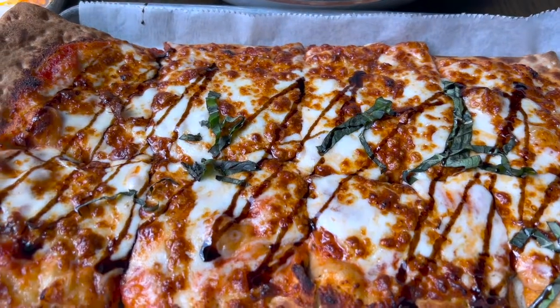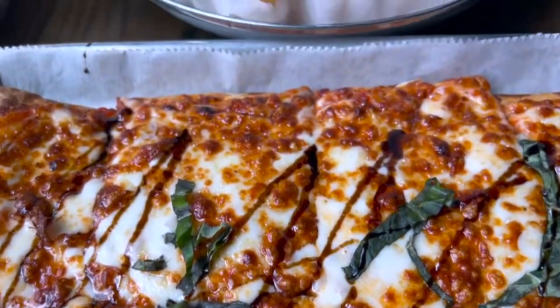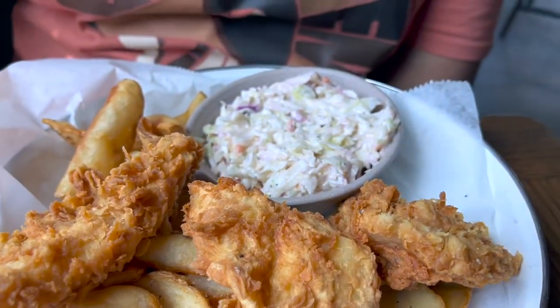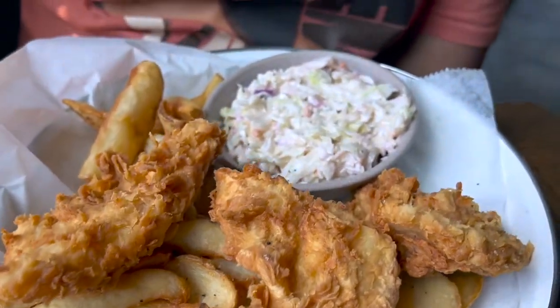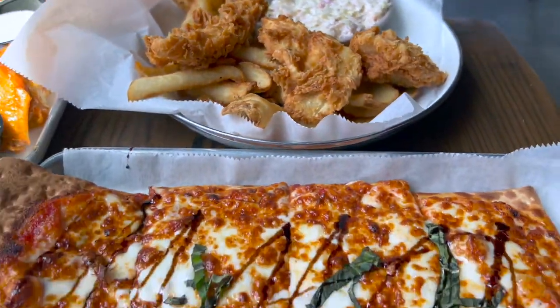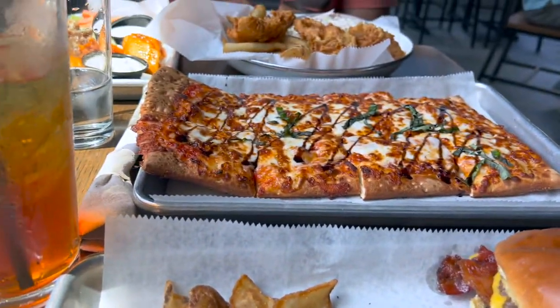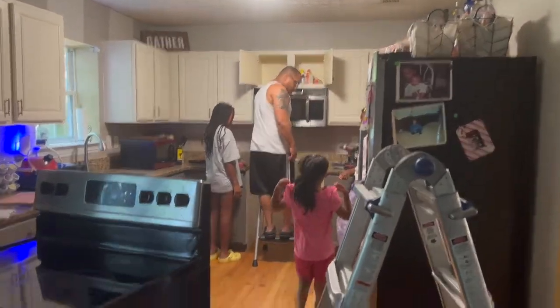I got that. And the flatbread. This is a margarita flatbread. Chris got the chicken fingers. Fish. Oh, he got the fish, the chips, and some coleslaw. There you go. I don't know. You the one trying to squeeze them. I was going to let you figure it out.